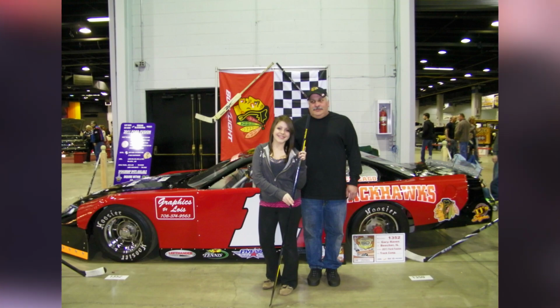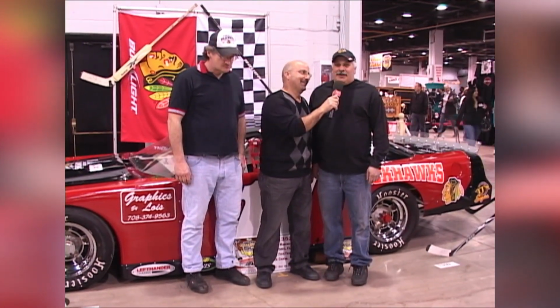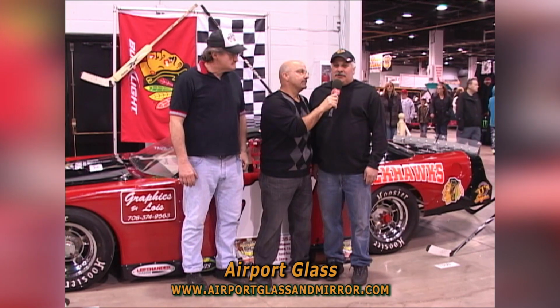This guy drives a Zamboni for the Blackhawks. How fast can you go with that thing? About 5 miles an hour. You ever drive race cars? Yes, I have. How do you hold back? It's hard to do. You think the Hawks are going to take it this year? They're going to get in the playoffs. I think once they get in the playoffs, they're going to do pretty good.